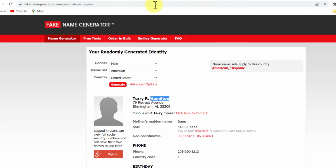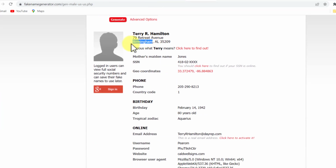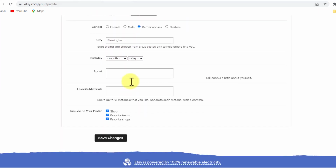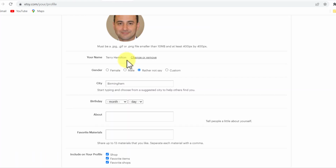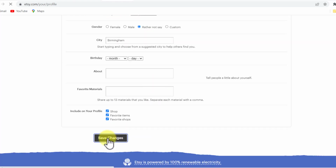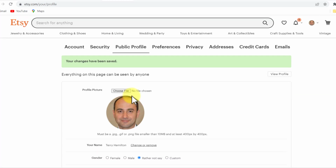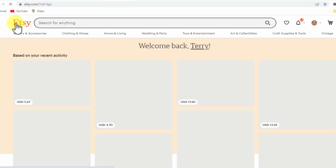And basically if you go back to this website, I can just select this as my city, all right, and I can just paste it right here. You can fill out all these details if you want, but this is more than enough. Once you're done, all you need to do is click on save changes. So once everything looks good and your profile is good to go, you want to go back to the Etsy homepage.